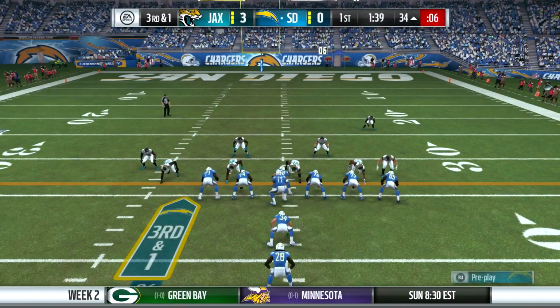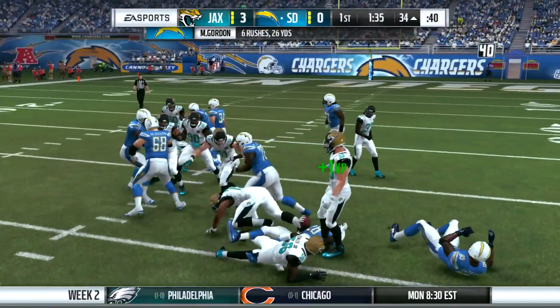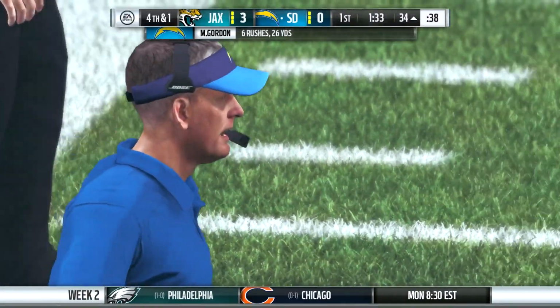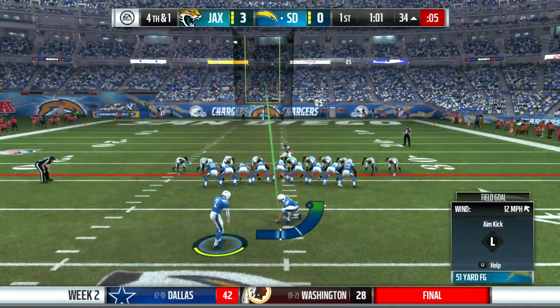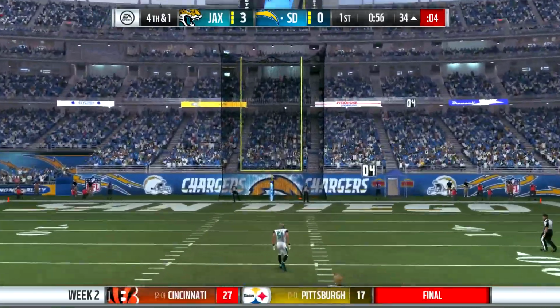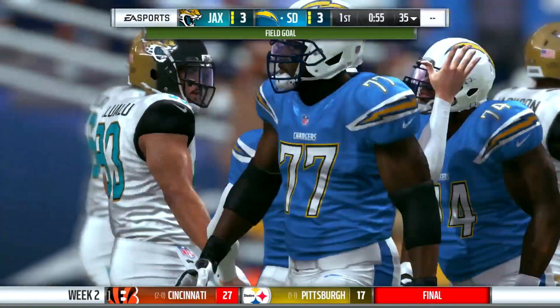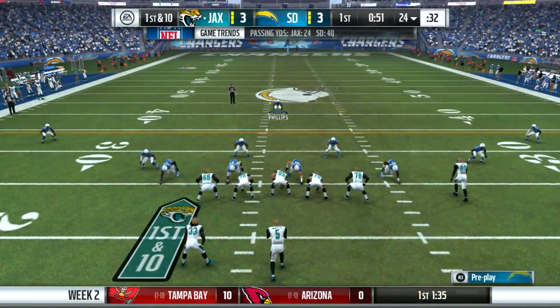Derek Watt re-enters, 3rd and short. Rivers gives to Gordon, and again he's stopped. They tried this last week, and it was the blocking on that right side letting them down. 51-yard field goal try here for Josh Lambo, and the kick stays inside the right upright. The Chargers tie the game here at 3, late first quarter.